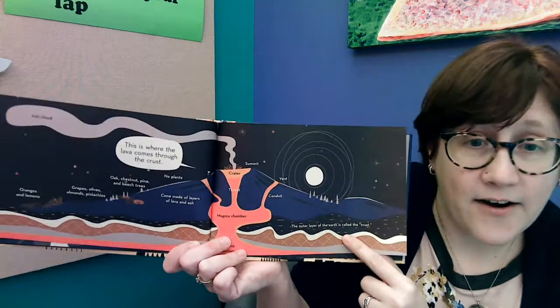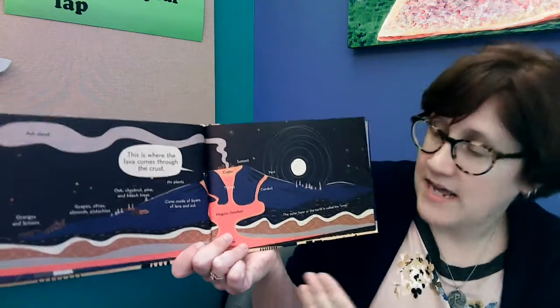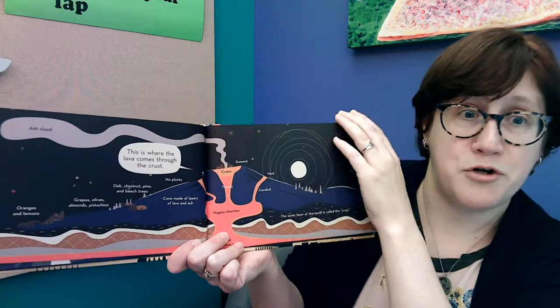And the outer layer of the earth is called the crust, and the volcano is coming up through the crust.